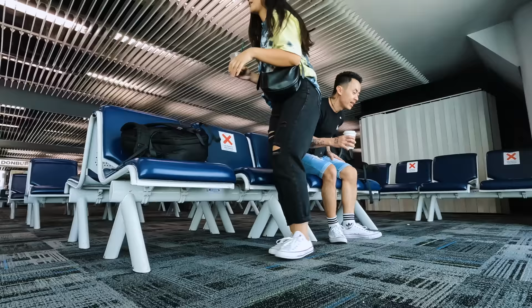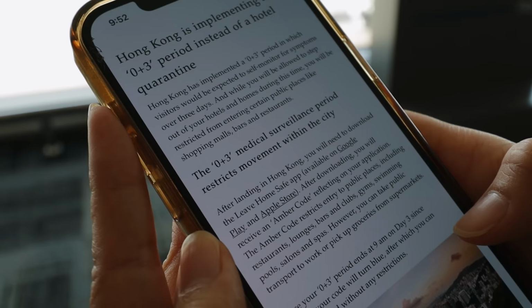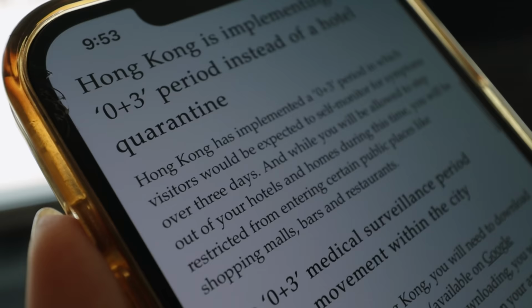So we're entering Hong Kong on the 0+3 program, which means that visitors are expected to self-monitor for symptoms over 3 days. While you will be allowed to step out of your hotels and homes during this time, you'll be restricted from entering certain places like shopping malls, bars and restaurants, basically places where you would take off your mask. This period will end at 9 a.m. on day 3 if you're totally clear. If all your tests come back negative, then day 3 is when you can go fully experience Hong Kong.